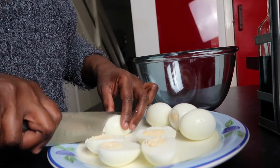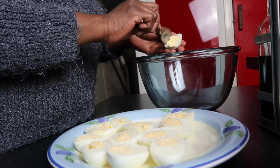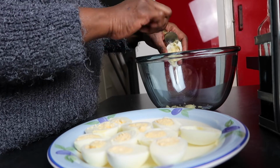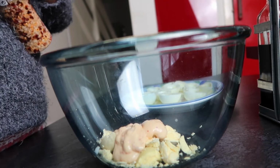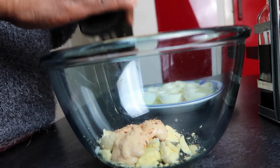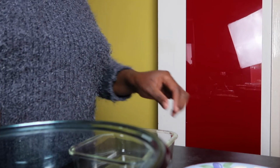Put all the yolks together in one bowl and then add the salt and pepper and the mayo or whatever other liquid ingredient you're going to be using. And then you just need to blend it all together. Leave the solid whites, leave them there. Once you've blended everything together, then use a teaspoon to add the mixture back to the whites. And it makes for a nice, delicious snack.